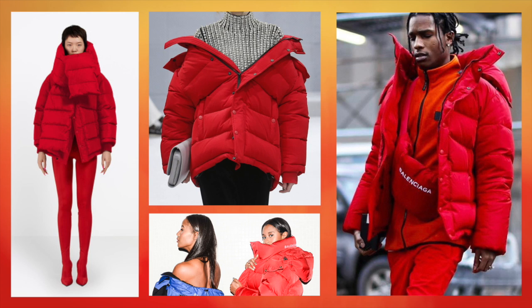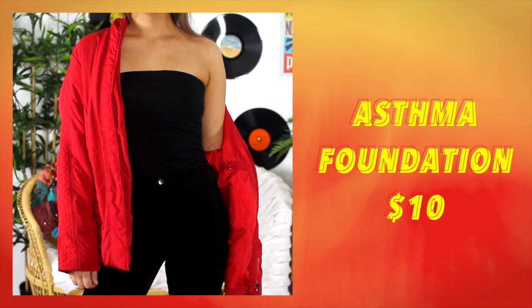So the first item is something that has been in style for quite a while, but since I live in Australia and it's only just going into winter now, it's been my first chance to really embrace it, and it is the puffer jacket. I absolutely love this trend. It's obviously all over Instagram, and in my opinion, the look that really kicked it all off was, of course, the red puffer jacket off the shoulder at Balenciaga, and this is very reminiscent of that. So I was stoked to find it at the op shop for only $10, which I thought was a steal.